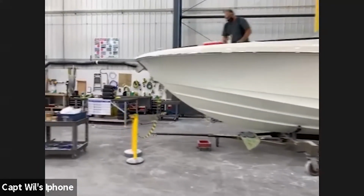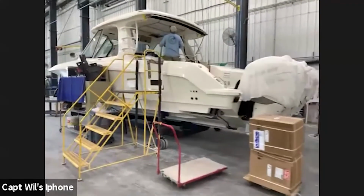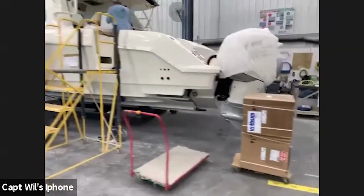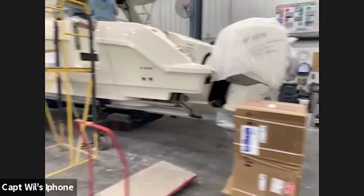And then, of course, ahead of that, we have a 38 Realm. And again, the technicians are working on all of that. Getting the, let's see here, we have a quad set of 400s, yep. And moving right along there.